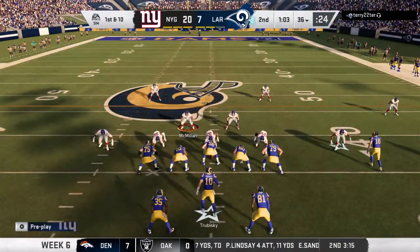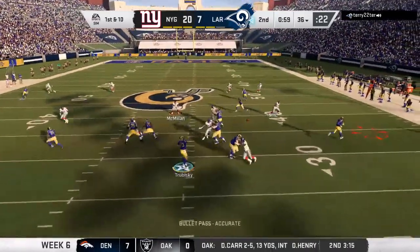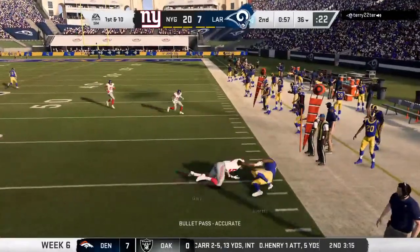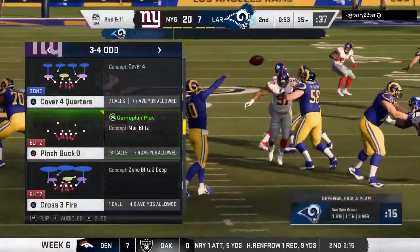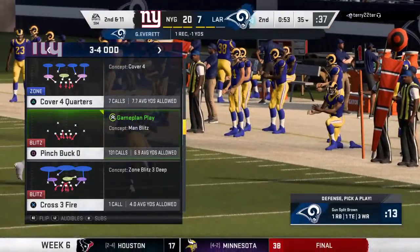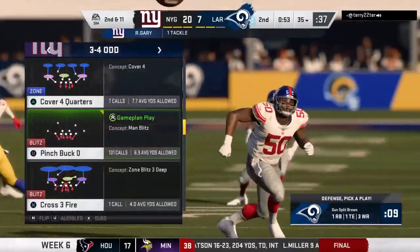Creeping up on a minute to play in this first half. On first down, Trubisky. That's complete to the tight end, Everett. And that play is blown up, losing yardage back at the 35. It'll be a loss of 1, and that'll bring up a 2nd and 11.